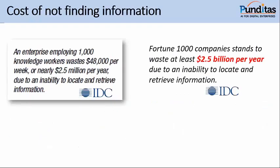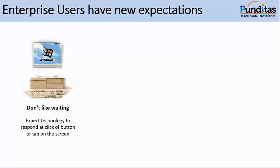And of course, there is a cost to not finding information. Here's an IDC report that talks about $2.5 million wasted per year because they are not able to locate or find the right information at the right time. So with that said, enterprise users now have new expectations.